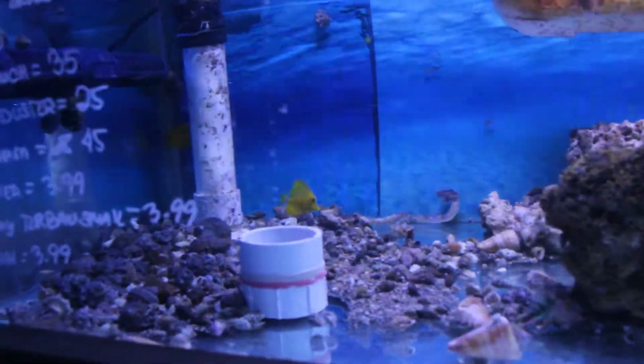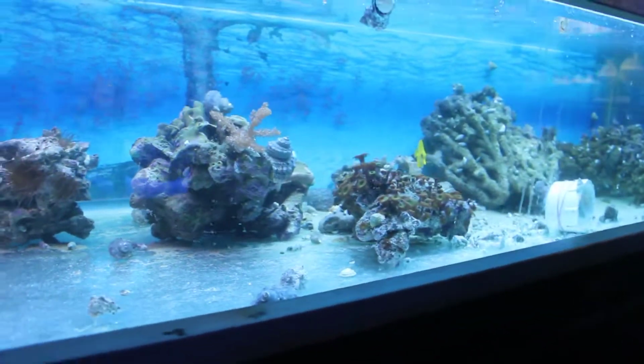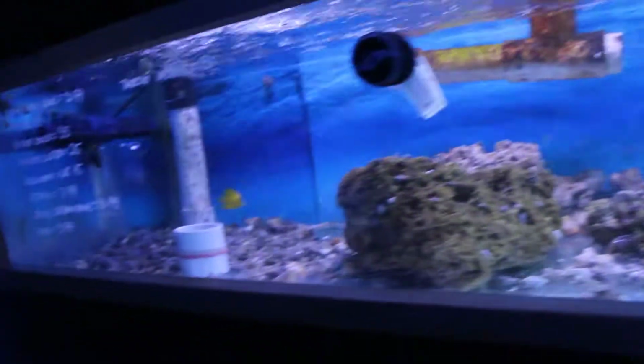Other than that, they did have a few fish, not too many. But these yellow tangs were some of the smallest I've ever seen. Since we don't know how much longer we're going to be getting these guys, it's probably a good idea to get a small one if you're looking to buy one.